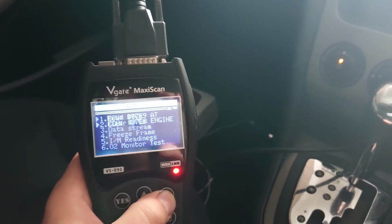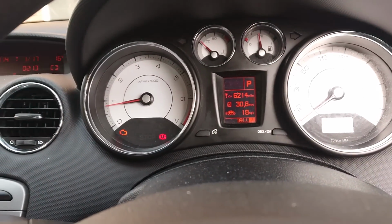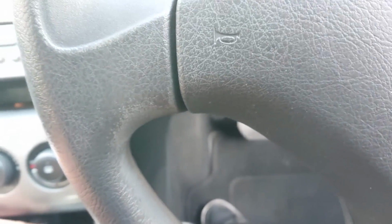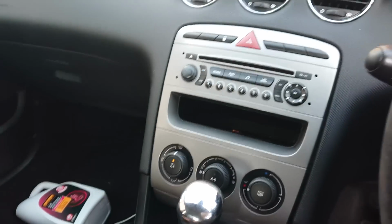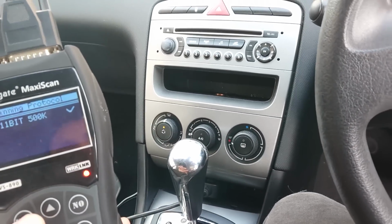Okay, so I will have a test drive and then I will make another clip and see how the car goes. See you in a minute. So after the test drive we got the engine light on again and the anti-pollution message was already on the screen. Okay, so let's do a test again. Turn off the car, turn back in, and see now what code we have. I believe the coil packs all need to be changed.